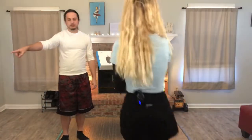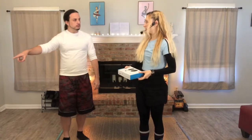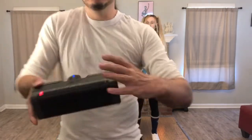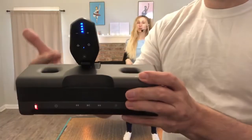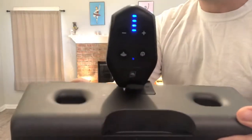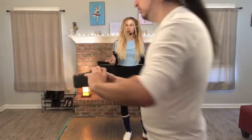Do you want me to show them what the back looks like? Yeah, sure. So this is what the other piece of it looks like. We just have it plugged right into my Bluetooth speaker. It also works with any PA system. This is the speaker I always use for music on this channel. And now I'm talking through it.